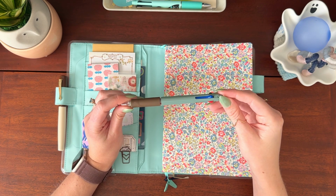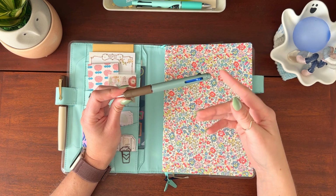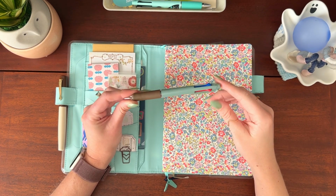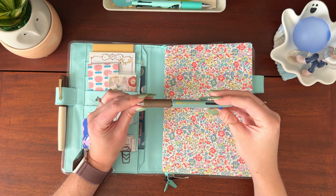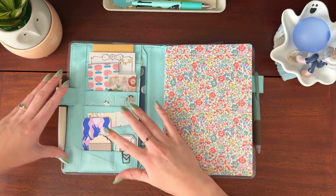I absolutely love this pen, and I got a lot of them because I ordered a lot of books from Hobonichi last year, and I gave them all away. So this is my only one. That's a little bit sad, but I love it so much.